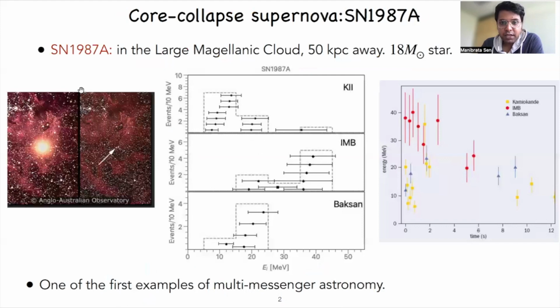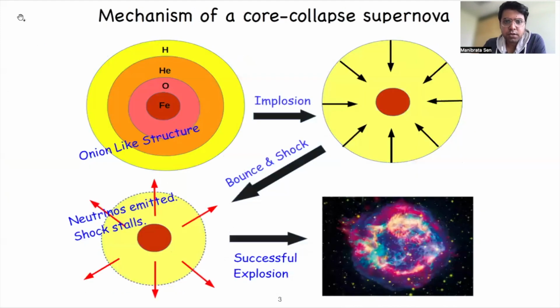So the field of core collapse supernova and neutrinos from core collapse supernova has always been quite exciting and interesting. However, the main impetus to the field came from this particular event when in 1987 we observed around 30 neutrinos from a supernova in the Large Magellanic Cloud, around 50 kiloparsec away or so. With only 30 events, we have been able to do an incredible amount of physics. This underlines the fact that a core collapse supernova can be a wonderful laboratory to test extreme values of fundamental physics.